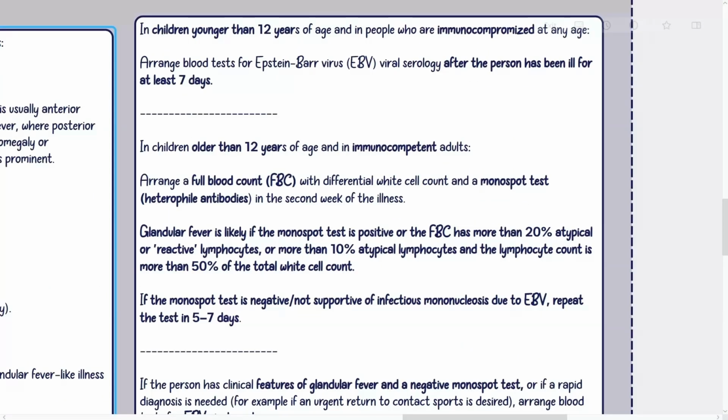In children younger than 12 years of age, and in people who are immunocompromised at any age, arrange blood tests for Epstein-Barr virus, EBV, viral serology after the person has been ill for at least 7 days. In children older than 12 years of age, and in immunocompetent adults, arrange a full blood count, FBC, with differential white cell count and a monospot test, heterophile antibodies, in the second week of the illness.